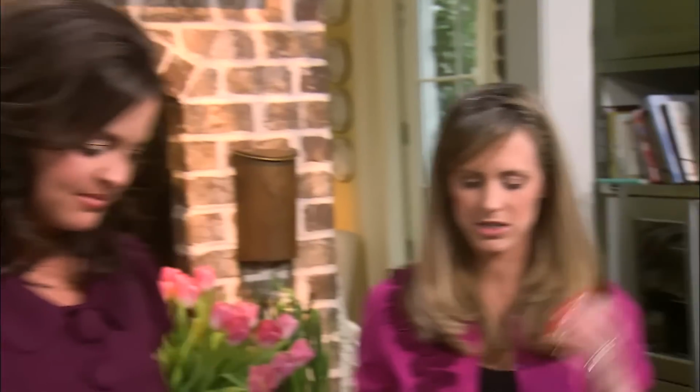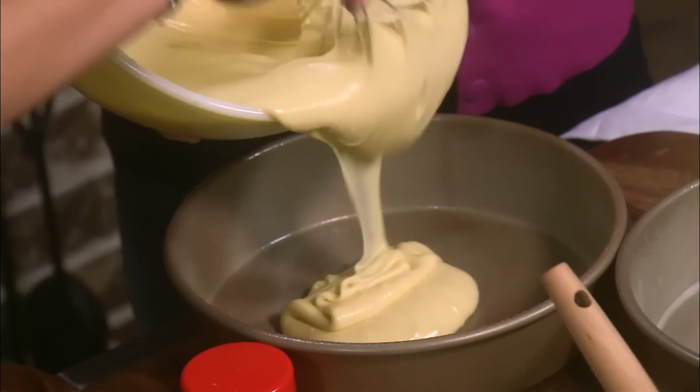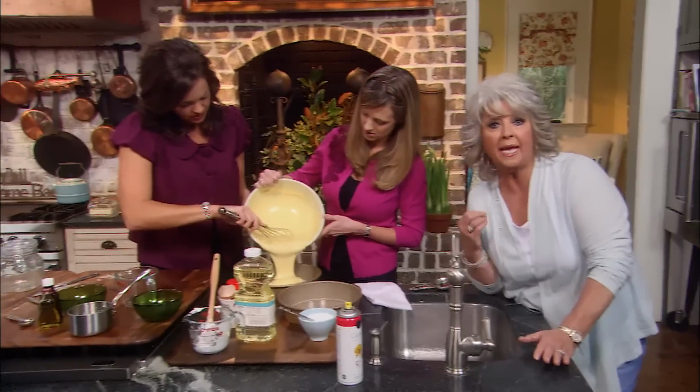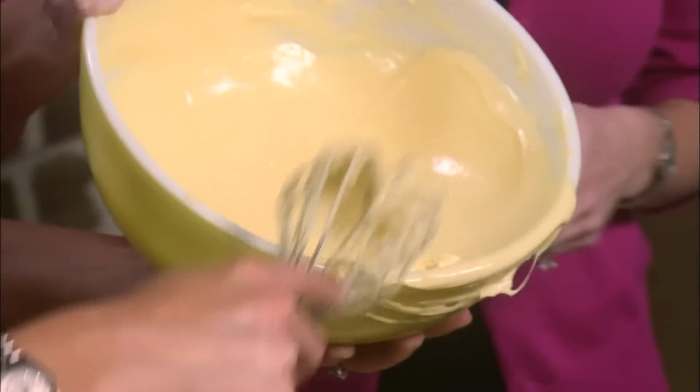Looks perfect. All right, let's come down here and spray these pans. Then the girls are gonna split the batter evenly between the 2 pans. This is a difficult part, y'all, to make sure that your cakes are perfectly even. I use my cup and I actually measure it out.